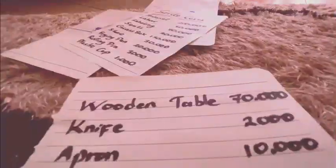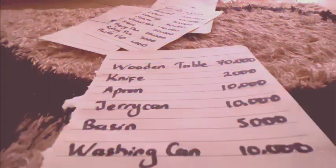Plastic cup, 1,000. Wooden table, 70,000. Knife, 2,000. Apron, 10,000. Jerrycan, 10,000. Basin, 5,000. Washing can, 10,000. Broom, 1,000. Trash bin, 5,000.